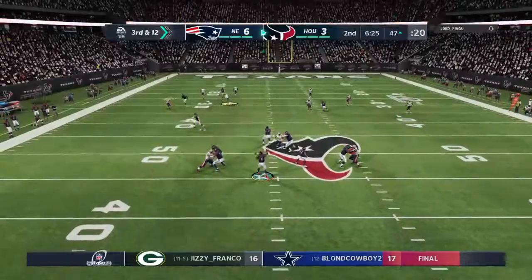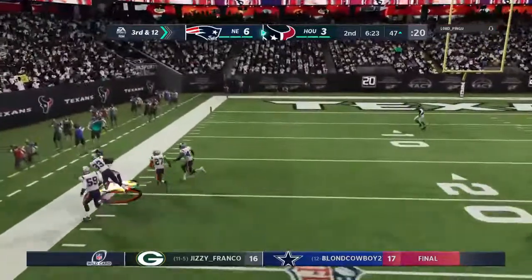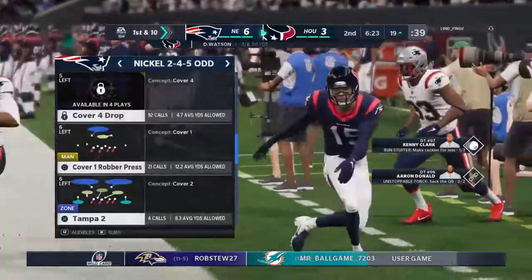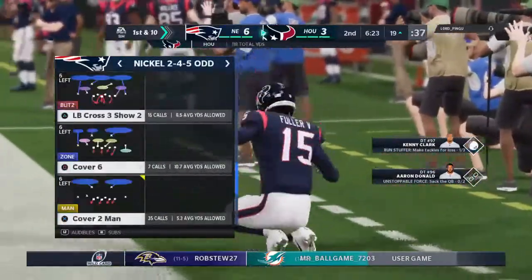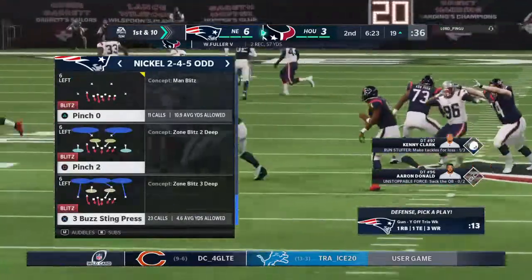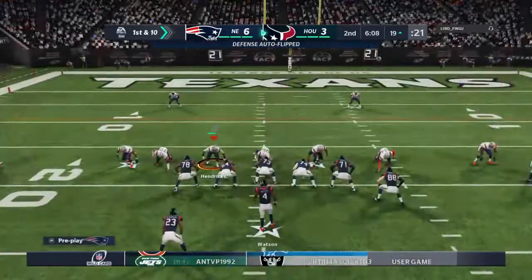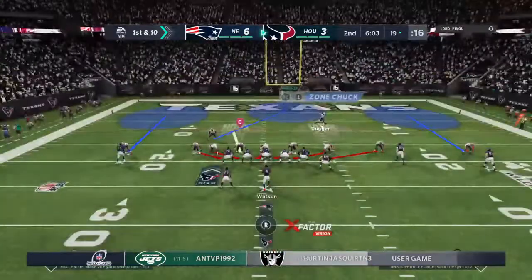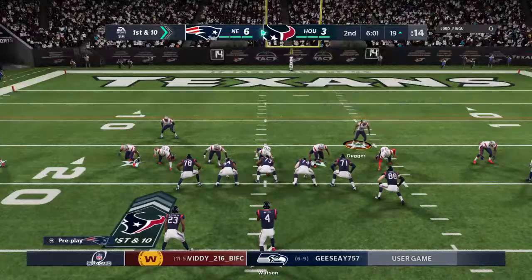Throwing on 3rd down, Watson. He finds his target, Fuller. And they'll have it in the red zone before he crosses over out of bounds. 27 yards there on a very nice 3rd down conversion. They had to settle for 3 last drive, hoping this second go-around ends in 6. In good position, 1st and 10.